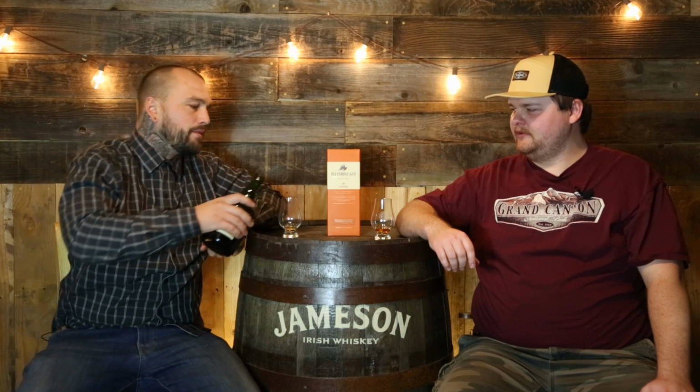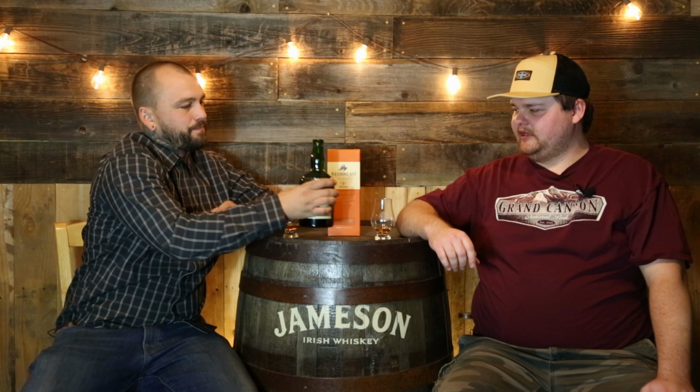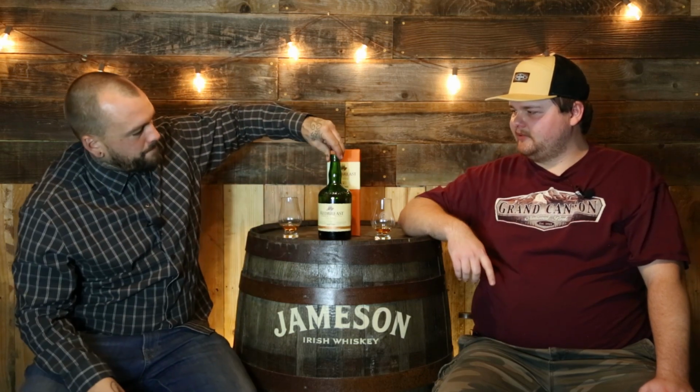I love how long the finishes are on these Redbreast whiskeys. I need a little more. Yeah. I have the 12-year at my house right now. I've had it several times recently. Yeah, I have the 12 and the 15. I like to compare them side by side. I haven't revisited the Lustau in a bit.